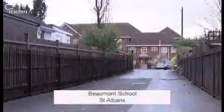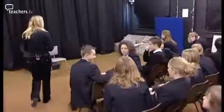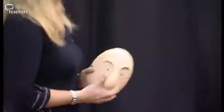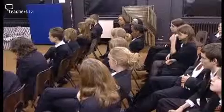When drama teacher Nikki Stocker and her group of aspiring actors from Beaumont School in St Albans used the masks in their drama lesson, we were watching from the wings to see how they got on. OK, guys, can we make a start, please? Today we're going to be doing a lesson on masks. So first thing, can you just tell me anything that you know about mask work?